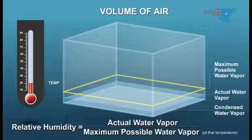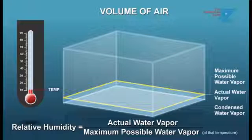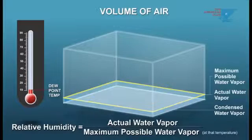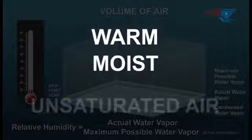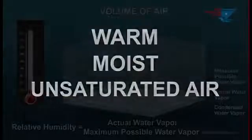Condensation occurs when air has a relative humidity of 100% or is saturated. The temperature at which saturation occurs is known as the dew point temperature. Thus, condensation will occur when warm, moist, but unsaturated air is cooled to its dew point.